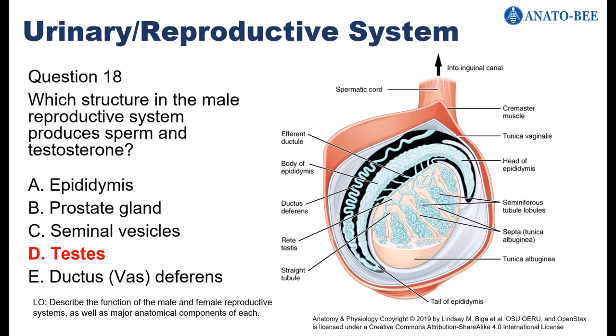And from the tubules will be the rete testis, and that will drain into the epididymis. And we can see the head of the epididymis, the body and tail of the epididymis, and that is going to drain into the ductus deferens, also known as vas deferens, but more correctly known as the ductus deferens.